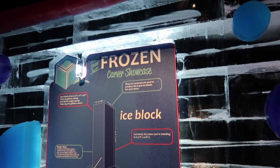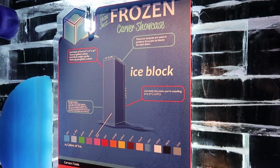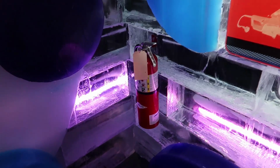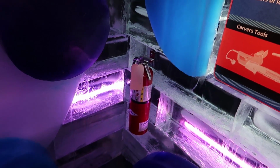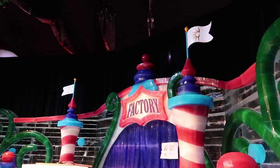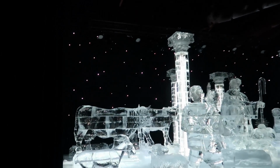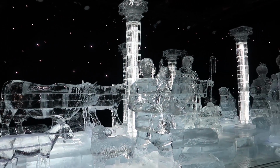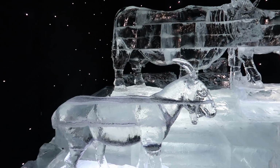Here's a sign showcasing some stuff about ice, but also the one thing that you won't need in here is a fire extinguisher. It's so cold, how would a fire even start? I do think it's really impressive that all of the walls are made out of ice. And we're heading into the very last room now. It's the Frozen Nativity, and we hear that this is the hardest ice sculpture to make because it's all of the clear, perfect ice. An ice goat.